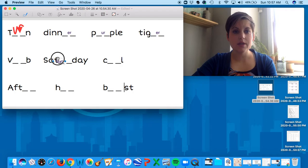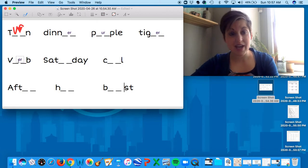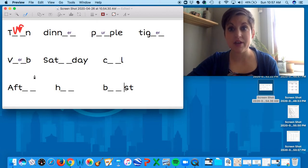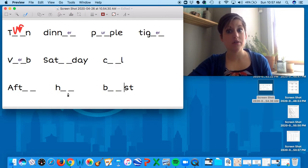Our next one is a part of speech. It's an action word, verb. Yep, this is the tricky one, right? Because it has an ER in the middle of it, not a UR. So this is one where it's in the middle of our word, a little tricky.